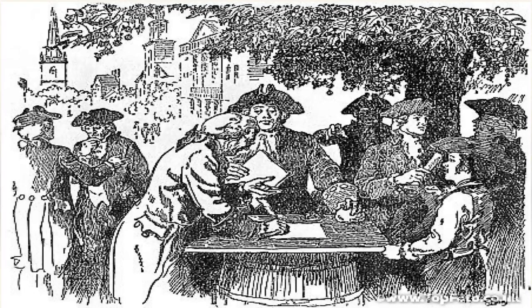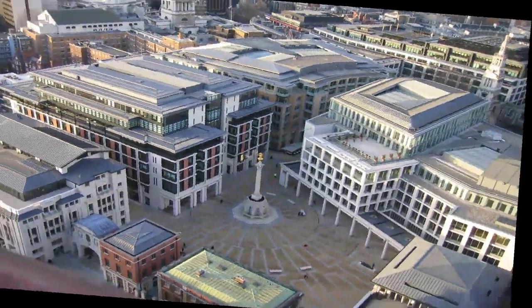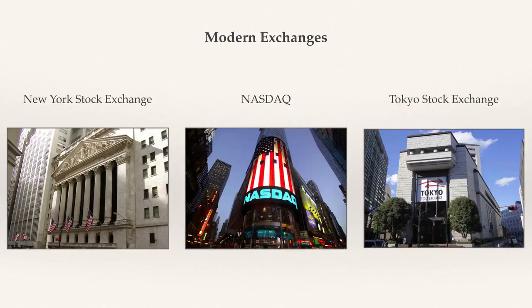The reason why it grew to be the most powerful exchange was because of its location. It was in the heart of all business and trade coming and going from the United States, as well as the base for most banks and corporations. Back in Europe, the London Stock Exchange emerged as the leading exchange in Europe. Exchanges are located all around the globe, with some of the more famous ones being the New York Stock Exchange, the NASDAQ, and the Tokyo Stock Exchange.